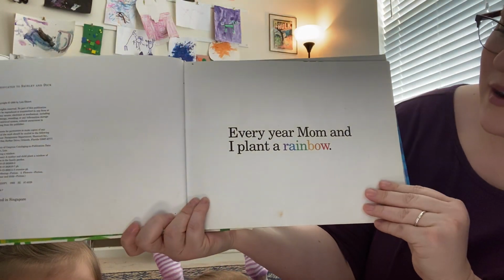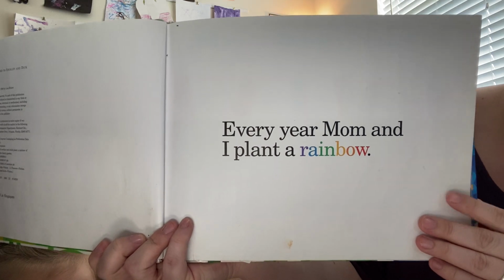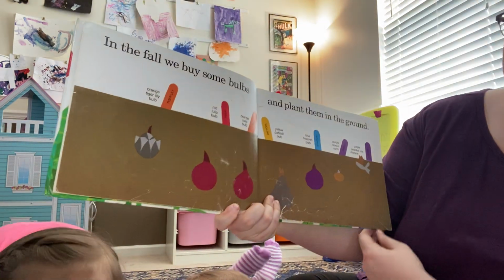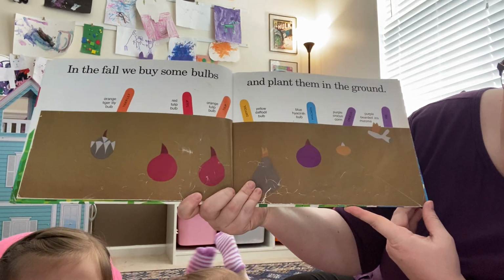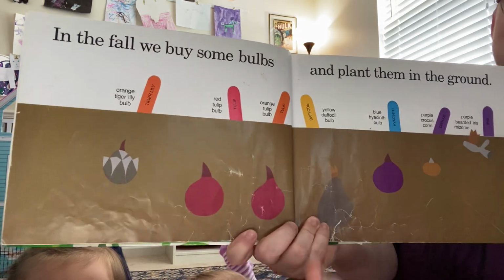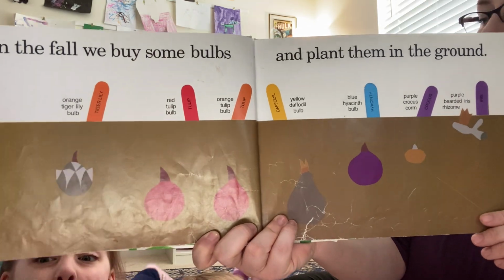Every year, Mom and I plant a rainbow. In the fall, we buy some bulbs and plant them in the ground. Do you guys know what bulbs are? No. So bulbs are like this. They're like very big seeds. Whoa. Yeah. And you plant them in the fall. It takes a long time for them to grow.